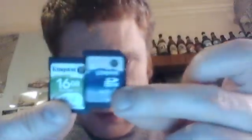That was 16 GB, Kingston. Here's another Kingston, which I got in the UK, 4 GB. I think I got it in Boots. I used that the first time I went to China. That's got several thousand photos as well. And they're fine. Nothing wrong with them. They all come out. In fact, I'll see if I can show you.